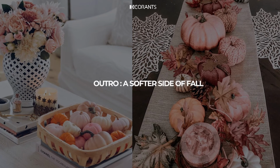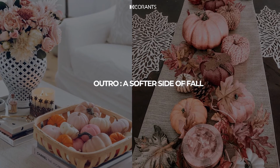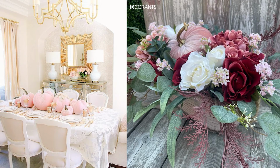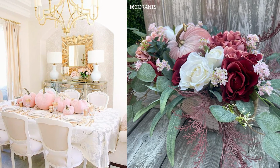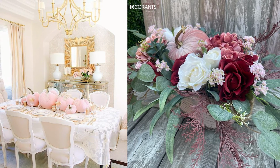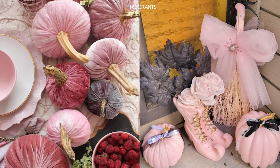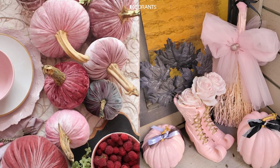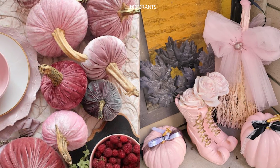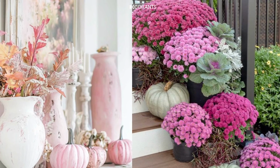In every corner of the home, fall decor has the power to shift the energy of a space, to slow things down, to warm things up, and to invite a sense of comfort that lingers beyond the changing leaves. When we bring pink into the equation, something magical happens. The traditional palette of fall evolves, softens, and takes on a quieter tone. Instead of bold contrast, there's subtle harmony. Instead of loud statements, there's a sense of calm, thoughtful presence.